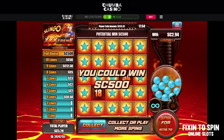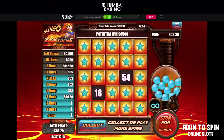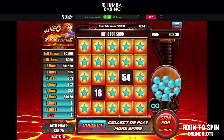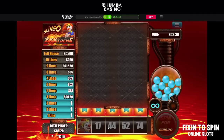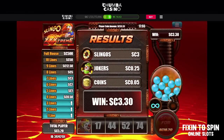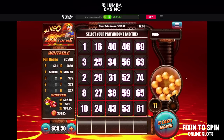Ooh, got another Slingo. 1870, are you serious? Wow, that is expensive. And that's a killer, right? 1870 just to possibly get 1250? No way. I'm going to take... So, did we win 520? Is that what we got? Let's see. Okay. Win 330. All that for 330. I think we made a profit, though, didn't we? We're going to start at like 58 or something?